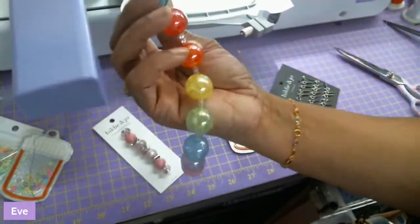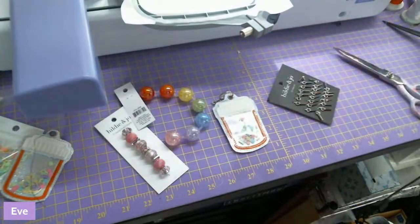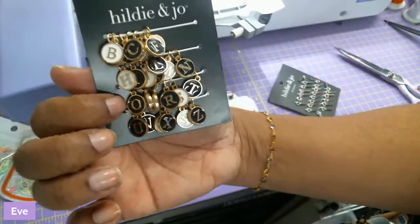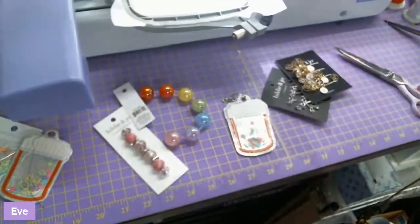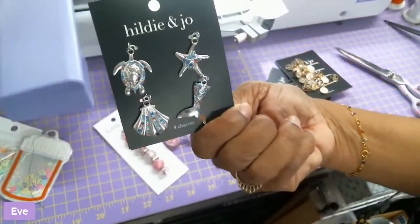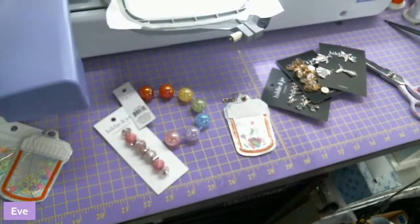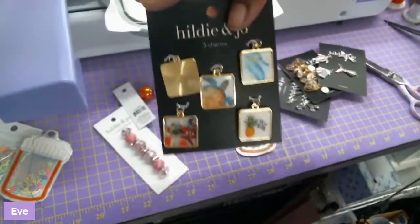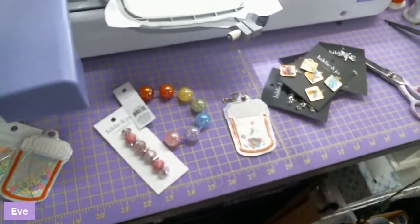I got some ball things. Y'all, I lost my mind a little bit. Got letters so that I can put initials on there if I wanted to. Even though this has nothing to do with mermaids, I got some mermaid stuff. This came from Jo-Ann's family. I got, again, nothing to do with turtles, pineapple, seahorses, whatever, but I got that. It's a thing, like a keychain.